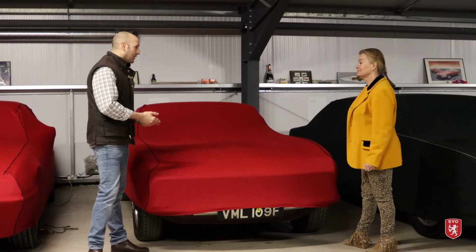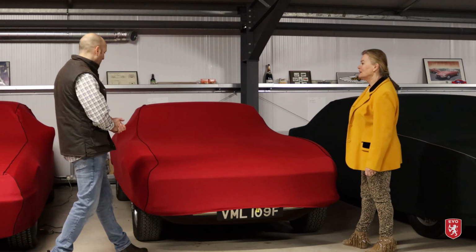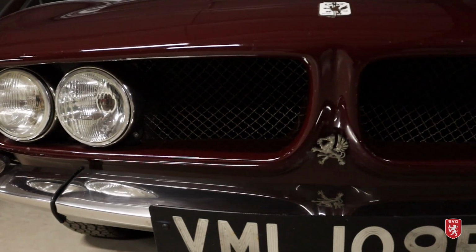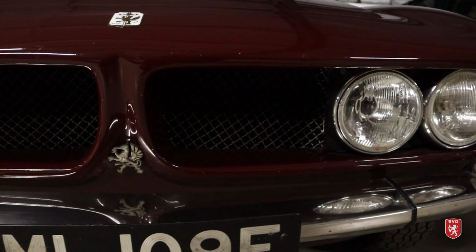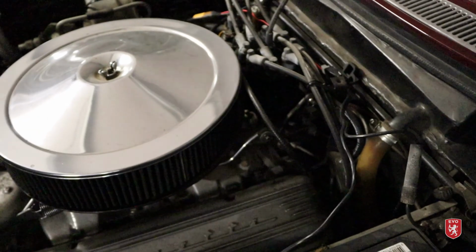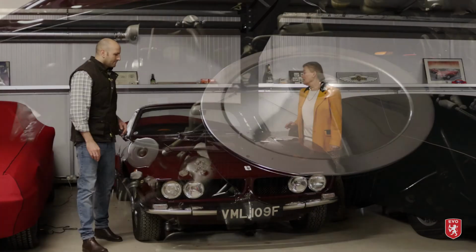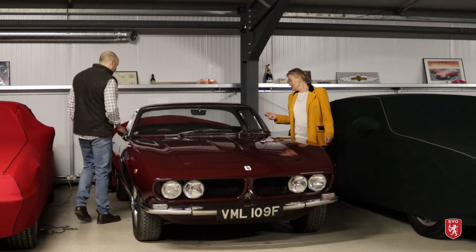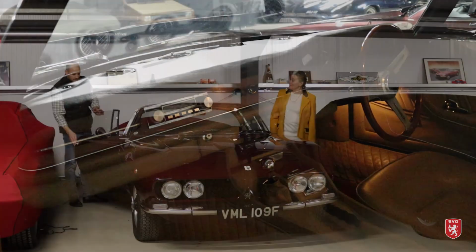Okay, so the third car in your collection is this. A real rarity. The Iso Grifo. Now, this is an Italian car with an American Corvette engine. Yes, that's correct. So that's going to be a lumpy V8 engine. It's very much a lumpy, fabulous V8 engine. They didn't make very many of these. They made even fewer right-hand drives. There's a handful. And if you look inside, you can see where the positioning of the gear stick is. Very convenient for a left-hand drive.